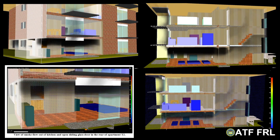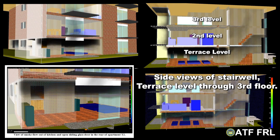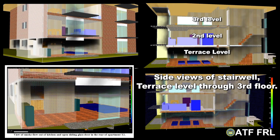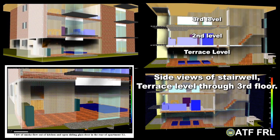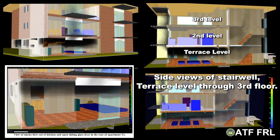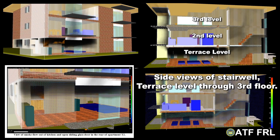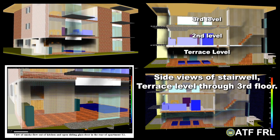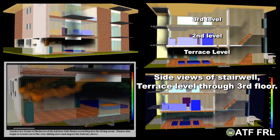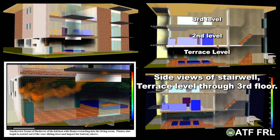The model views on the right side of the screen show the movement of smoke and heat throughout the apartments and the stairwell. The bottom right image also shows the relative temperature and general flow path of the buoyancy-driven fire gases throughout the building. The relatively small volume of the kitchen, combined with its high fuel load and sufficient ventilation, caused the kitchen to reach the flashover stage. The flames from the kitchen ignited combustibles in the adjacent living and dining rooms.